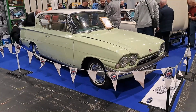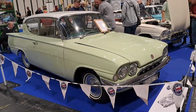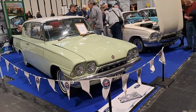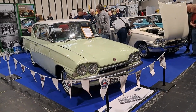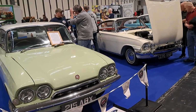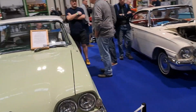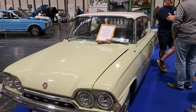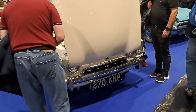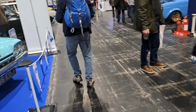When looking at the footage from parts 5 and 6 that I filmed 2 days ago, I realised I've missed an entire section in Hall 8, so here we go. This is a couple of Ford Consul Classics, in fact 3 of them. The middle one's actually a Capri rather than a Classic. These weren't made very long, 61 to 63 only for the Classic, and then 61 to 64 for the Capri. They were a bit of a failure, unfortunately.